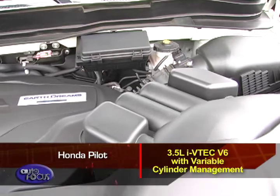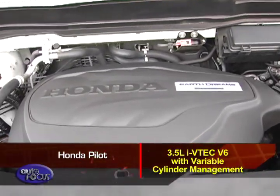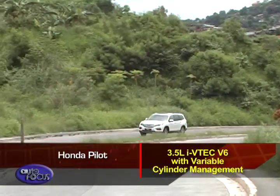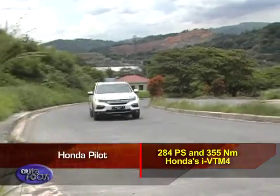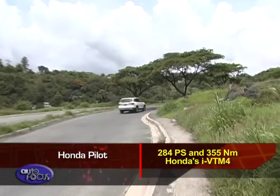Moving to the Honda Pilot, there may be only one engine choice, but it's a punchy one. Propelling the Pilot is an upgraded version of the brand's 3.5-liter i-VTEC V6 with variable cylinder management. It puts out 284 PS and 355 Nm, and unlike the Explorer, the Pilot is naturally aspirated.